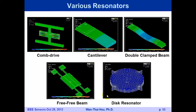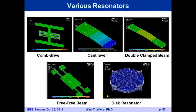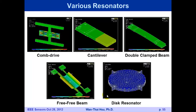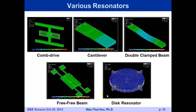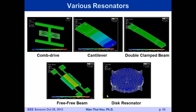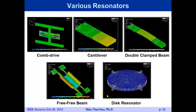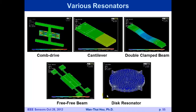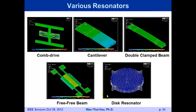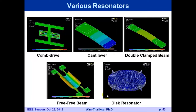So all these resonators: this is a comb drive resonator, very low frequency. It's a cantilever beam, and it is a clamped-clamped beam. This is a free-free beam. A free-free beam is basically, you see this resonator, the boundary condition is that both ends are free. And we have a supporting structure at the nodal point, which doesn't move, which only rotates. And we design our support structure exactly at this nodal point. And this is a disc resonator, which squeezes in and out like a wine glass type. So these five different resonators have different characteristics.